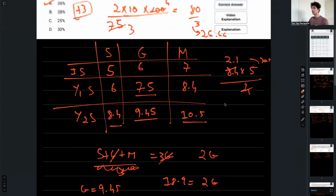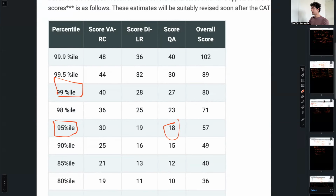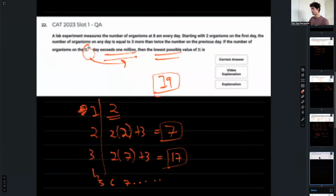Now, just to get refreshed on where we are, 18 questions is already 18 marks in QA has already taken us to the 95 percentile. And now we are strongly moving to the 99 percentile range, right? We just need 3 more questions, and we'll be at the 99 percentile group already.